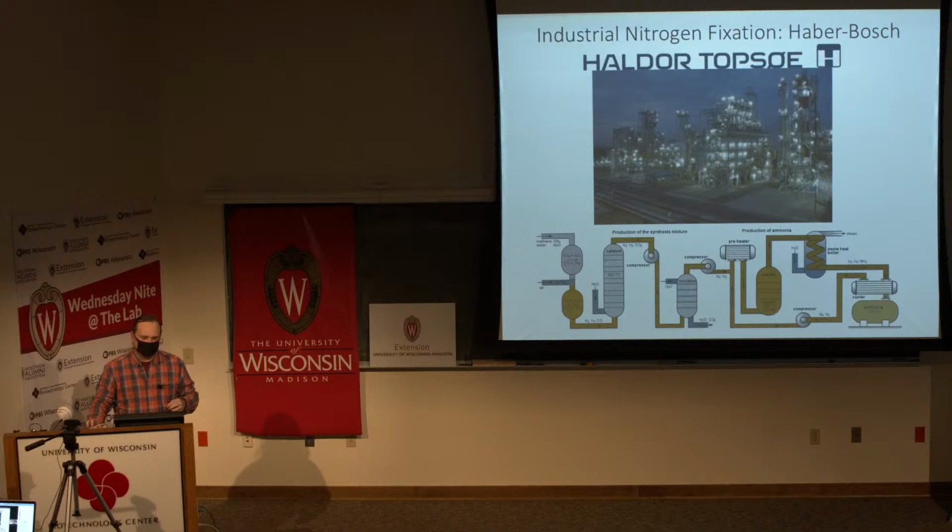The company Haldor Topsoe in Denmark is one of the biggest ammonia producers in the world. And this is a picture of one of their Haber-Bosch plants. To give you a sense of scale, what you have running through here is a railway line. And that's important because of how this process works. So I want to just very briefly guide you through what's going on here.